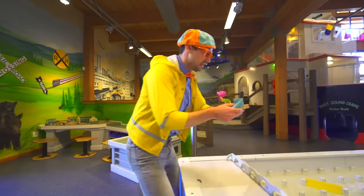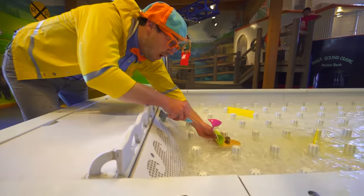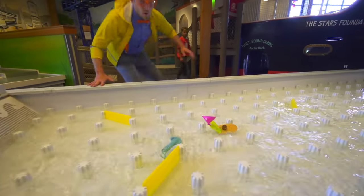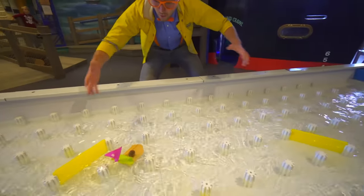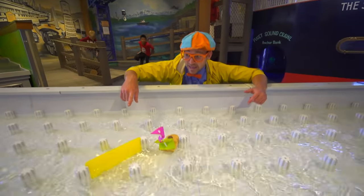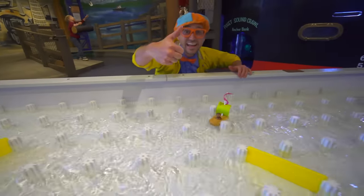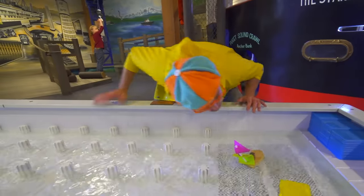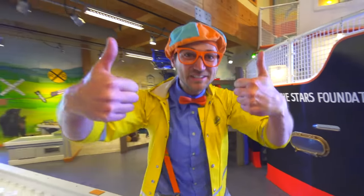Ready? Here we go. 3, 2, 1, go, boat, go! Go, go! Yeah, we lost the squid. Oh no, don't get stuck. Come on, come on. It's coming. The squid is coming. Okay, there we go. Yeah, we're doing it. Woohoo! Yeah! The boat made it to the end. Good job.